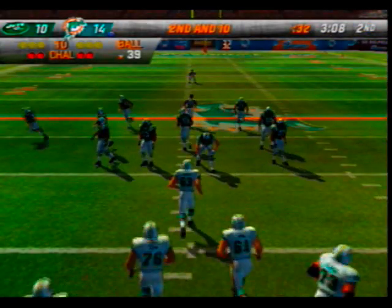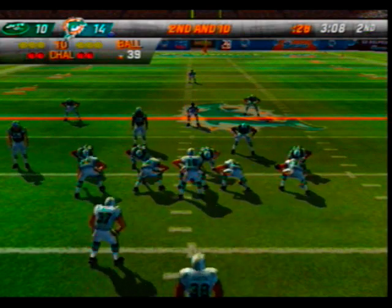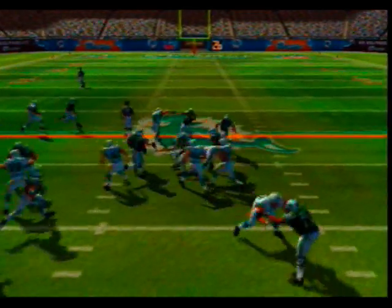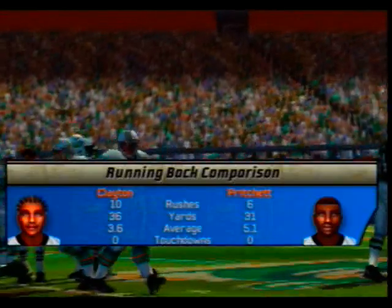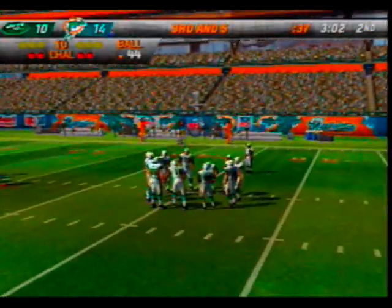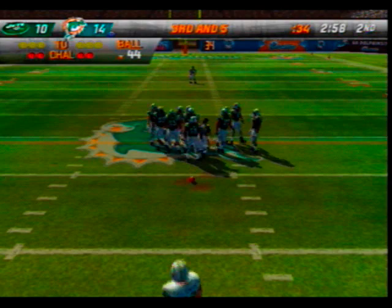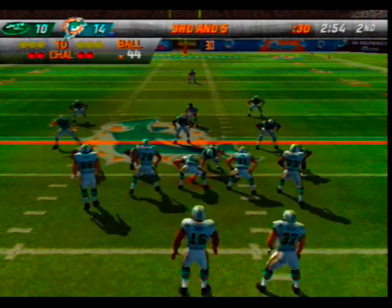Second and 10, ball on the 39-yard line. Hand it off. Number 50 comes up to make the play at the 44. And now our viewers can see how successful each team's main running threat has been today. Ball on their own 44. Ball on the 44-yard line.